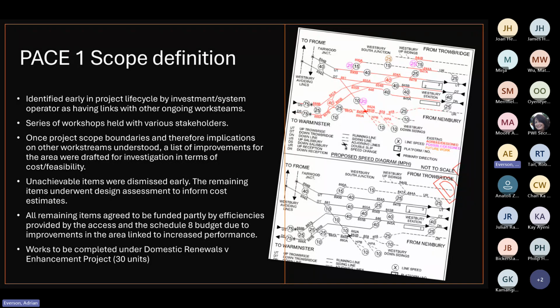Again, was this job going to be an enhancement job by the nature and the amount of work in it, or was it going to be included in the domestic renewals work package? So remaining items agreed to be funded partly by efficiencies provided by the access and Schedule 8 budget due to improvements in the area linked to increased performance. So basically it was identified that this would be delivered under the domestic renewals, which is carried out by SRSA. Probably the largest domestic renewals job that I've ever been involved in, rather than an enhancement job.